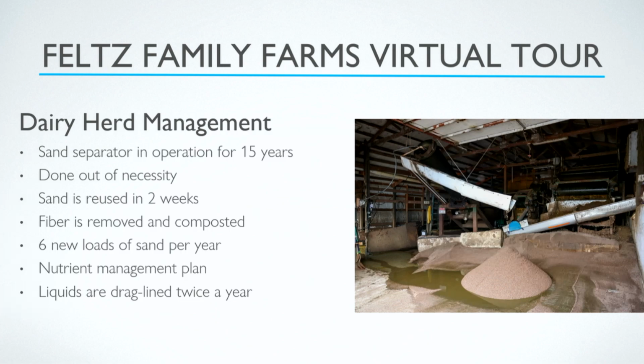We have a Dairy Tech sand cannon. We use a pretty coarse grain of sand because we rely on gravity for separation. We also have two presses that remove fiber, which helps us improve the sand separation. All of our liquid is then pumped into our slurry store, which is emptied twice a year. Everything is dragline hosed because our land is contiguous.